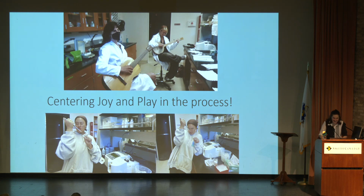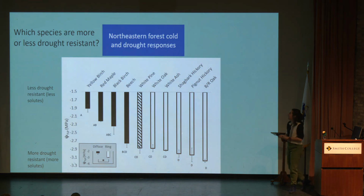Okay, so we have some data. Here's some data for you. This is our first pass at the data, which is really the question of which species are more or less drought resistant. These are the species we studied. You might recognize them. They're the dominant northeastern trees. What you see on this axis is a metric of how many solutes are in the leaves. So you have less drought resilience or less solutes up here and more drought resistance or more solutes down here. The ones in white are more drought resistant for their leaves. They're more robust against wilting.